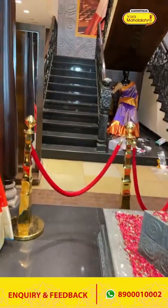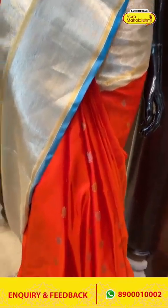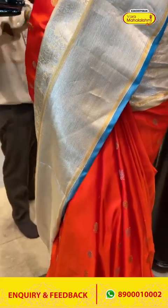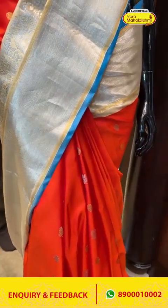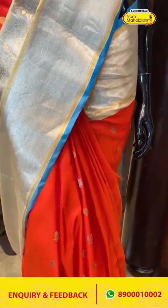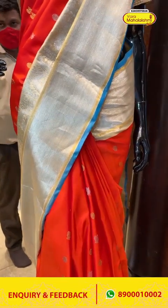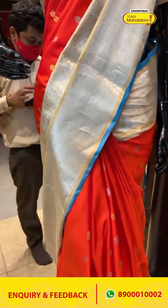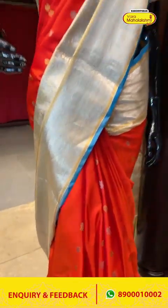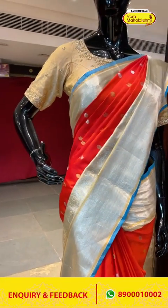So moving on to the second beautiful mannequin, which is in the color peach and white. Coming to the body, you have got floral brocade, and the border is floral jal, and the pallu is running, and the blouse is contrast. Okay, so I'll give you the pricing and the contact details of this beautiful one. To buy this, take a screenshot and ping us on 8900010002. Such lovely color with beautiful design kadandi. Naaku kuda chala baga nachesindi colors and designs.